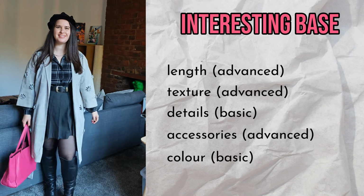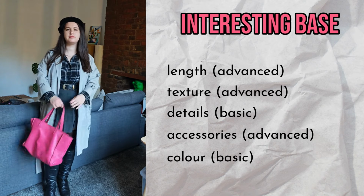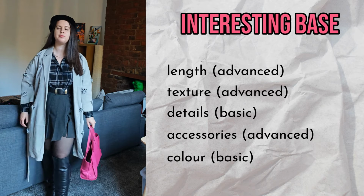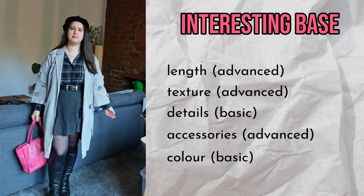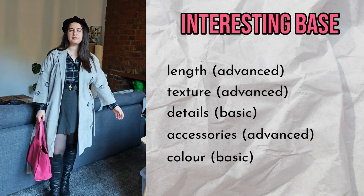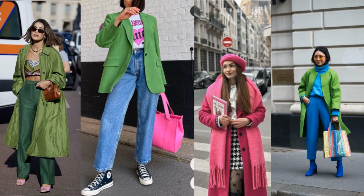And again, in here, because we're starting with quite an interesting base, we can just add things on top to make it even bolder. And so we have the contrast of the length between the skirt and the boots, and also we have added texture and details with the coat. We are playing up a little bit with the accessories such as the hat and the belt and adding a little bit of pop of color with the pink bag. And so again, we've taken something quite neutral, quite simple, and turned it into something way more visually interesting. But this is where someone that is more of a visual maximalist or likes to create bolder, louder, more contrasting, visually more outfits is going to thrive.